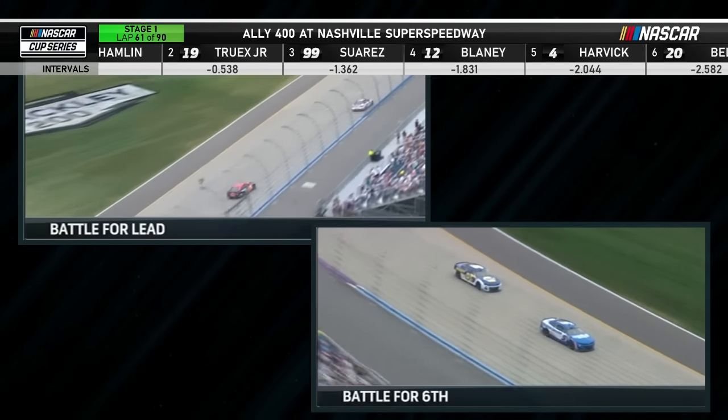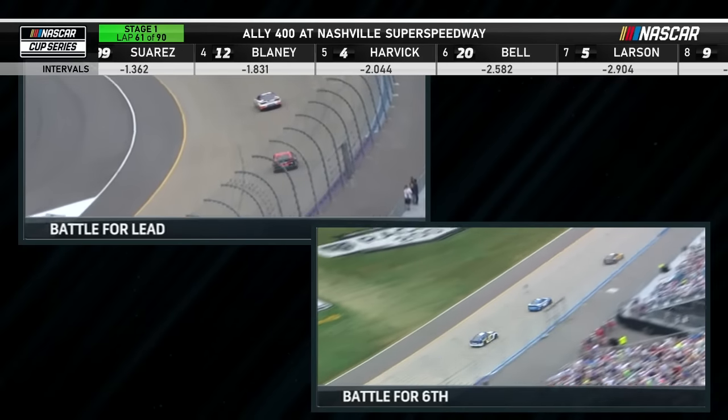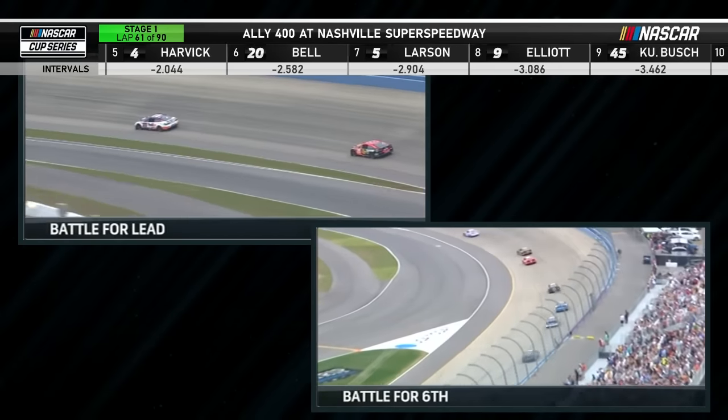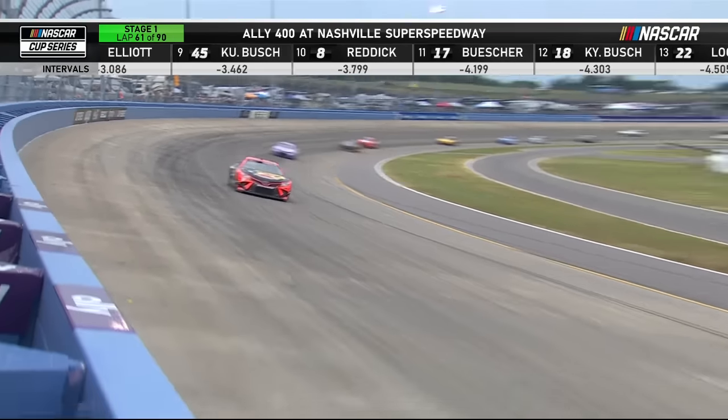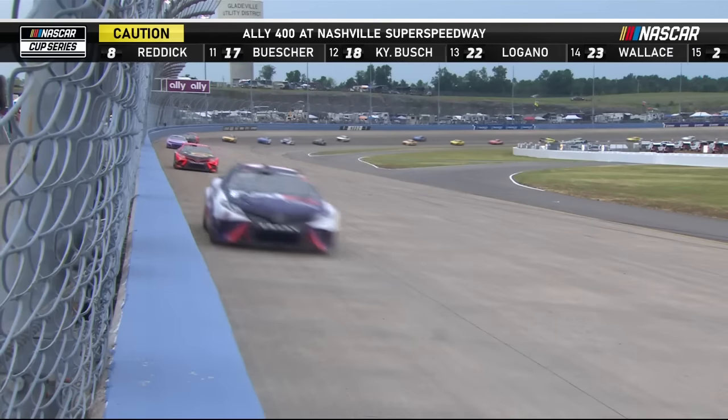Yeah, you just have to imagine the concerns about his future and what his decision was going to be. With that in the mirror and everything out front, he's here to race and feeling good about it.